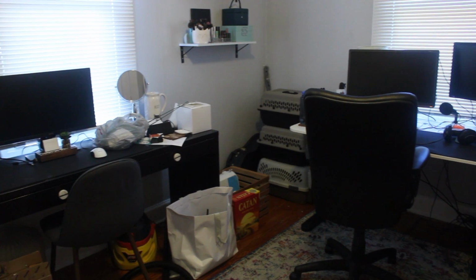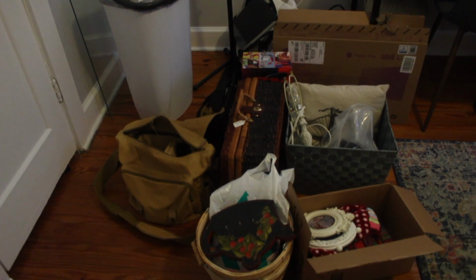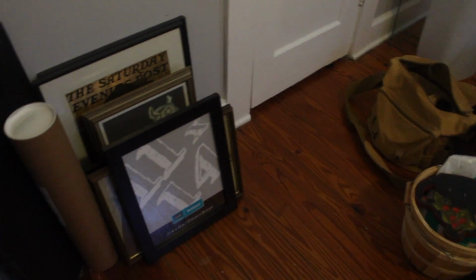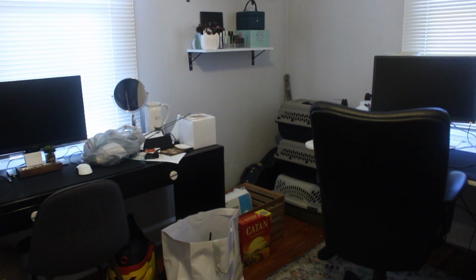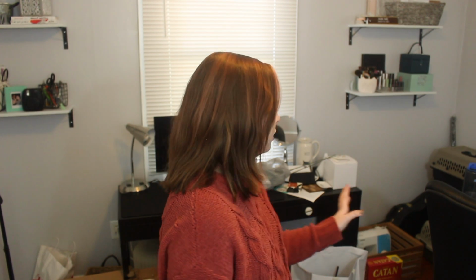So if we want to talk about what's in here, I have my desk, and then my boyfriend has his desk. There's a ton of stuff on the floor. A lot of it is stuff that I've already organized. I know it doesn't look organized, but a lot of it is stuff that I've already decided I want to donate. Other stuff, I don't know where I want to put it yet. We do have a closet in here, but it's basically already full. And then there's also some stuff that I have no idea what to do with. Do we need it? Can we get rid of it? A lot of decluttering needs to happen in here.